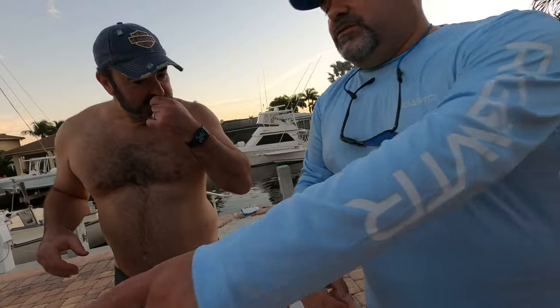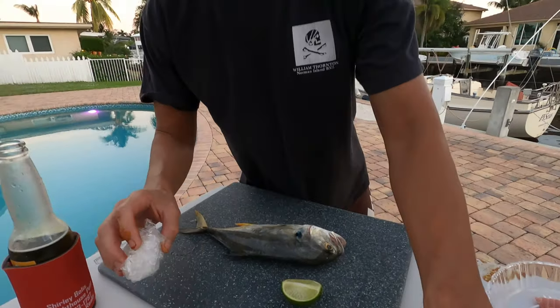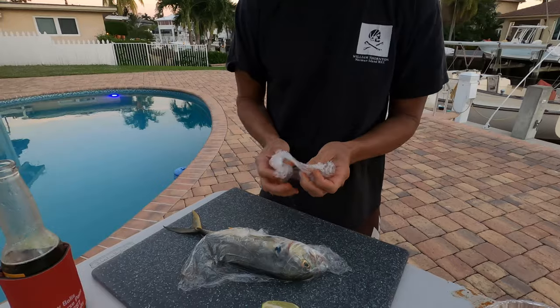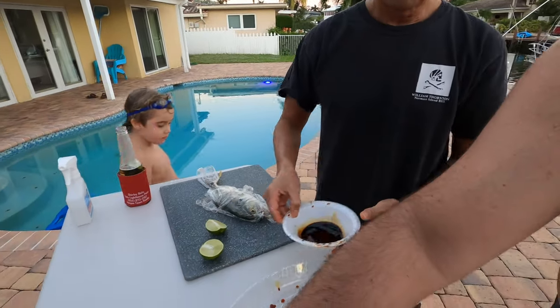And then, what is your suggestion, Jim, for us to prepare this? I think we should cover this guy up for now so the flies don't get on him. Let's see. My belly's good, huh? Oh, the belly. But hamachi.